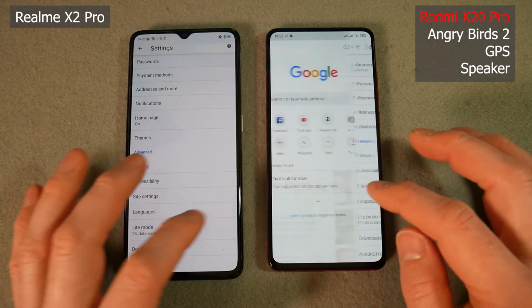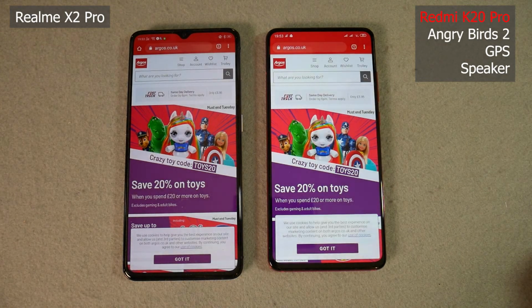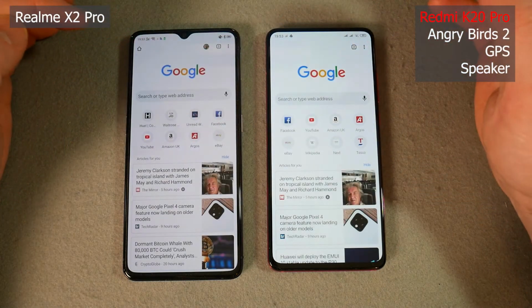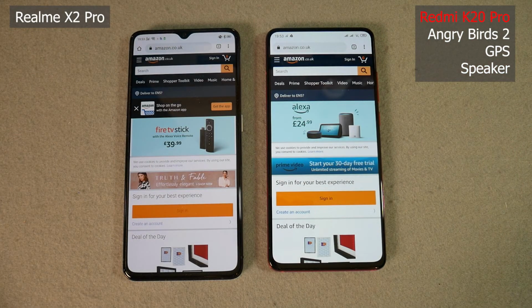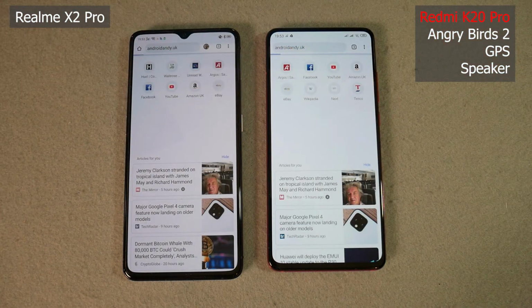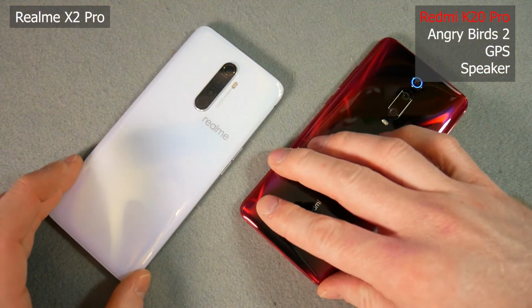We move on to the Chrome browser test. Bit of a change up. We are going to go to the Argos website. Well, the K20 Pro edged through by milliseconds. Let's go to Amazon. And in that one, maybe the Realme X2 Pro edged through again by milliseconds. Finish up on everyone's favorite website. And that was the K20 Pro, but they're so similar. I just, again, feel it would be unfair to award one over the other. So I think I'll give that as a tie as well.